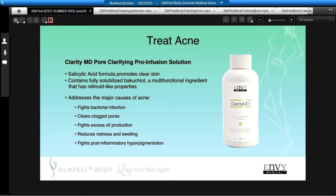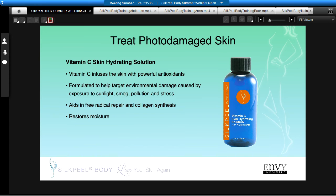Okay, great. And let's talk a little bit more, because I know this is the solution of choice with the salicylic acid that we're using when we're trying to do scar revision and also stretch marks. Yeah, absolutely. The reason we want to use the Clarity MD is because it does contain the salicylic acid. Now, we did have a question that came through a little earlier asking whether our new Clarity MD Pro Infusion solution was the same as our old clarifying solution.